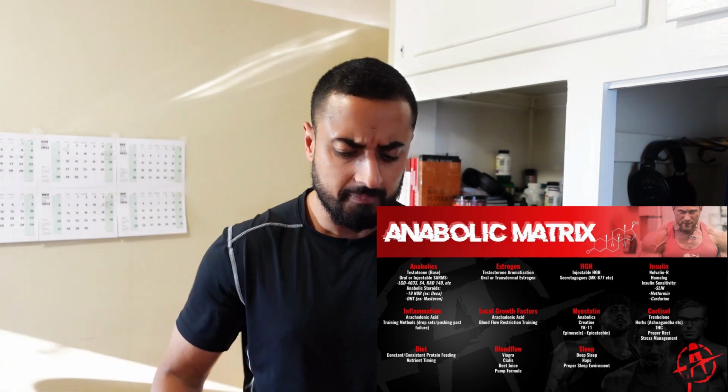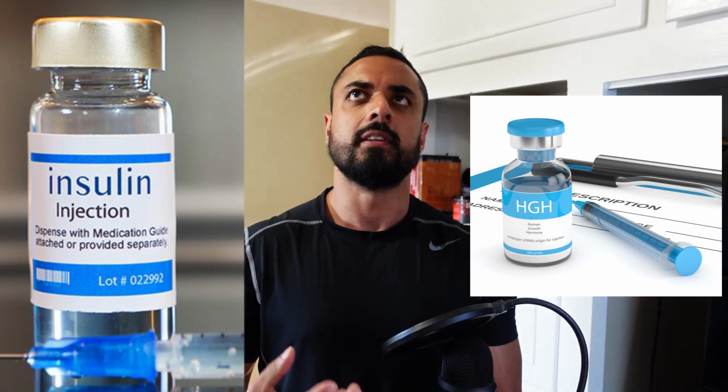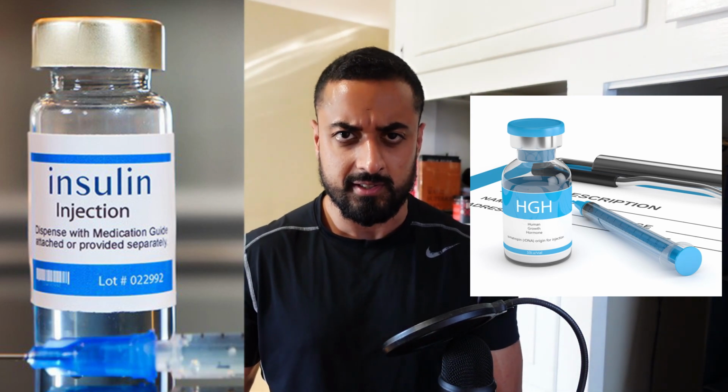Never mind. But there are all of these different pathways that you can utilize at one point in time in order to have synergy and get the maximum possible benefits and results. Instead of trying to do every single one of them at once, which is not required, I still haven't to date ever taken GH or insulin, and I don't think I ever will. There's no reason for you to maximize every single thing.